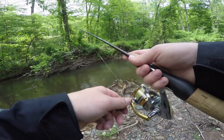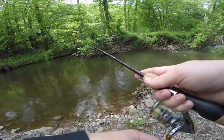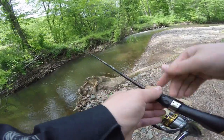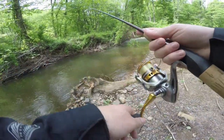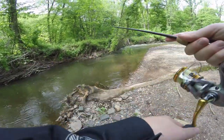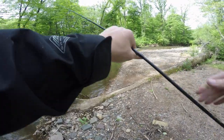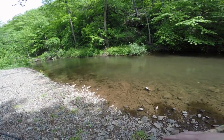It's closing in on the afternoon hours. I think I just saw a fish over there. Closing in on the afternoon hours, and the bite's gonna continue to die down. So we're gonna give it some casts in some of these holes that look fishy, and we're gonna see if we can produce some fish out of them.